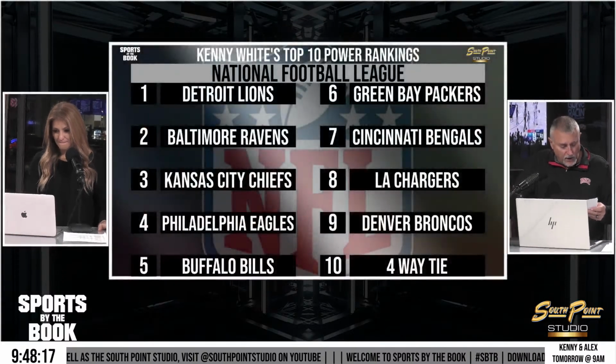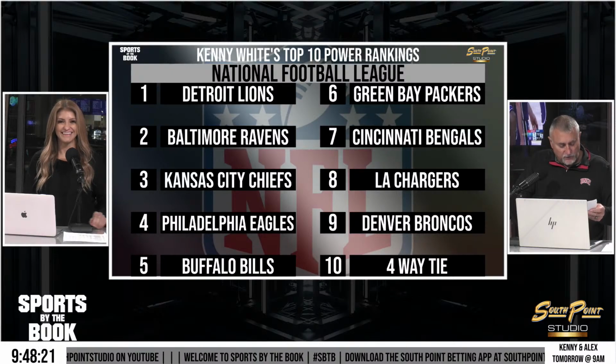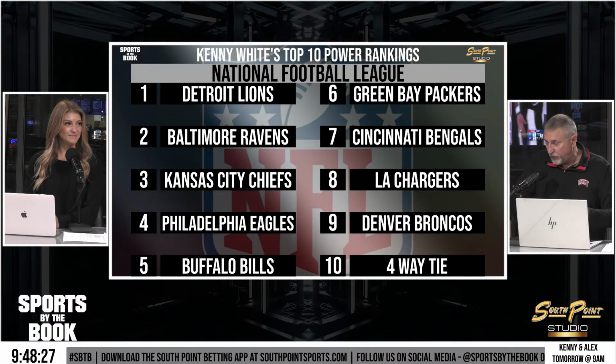I forgot Minnesota. I saw. You're right, Minnesota. Yeah, I thought so. I have a four-way tie for 10th. Minnesota's a 103 rating. Pittsburgh is number 14 because of those 3 teams. And again, that's the talent in the NFL. Pittsburgh, I have a 102.5 rating.